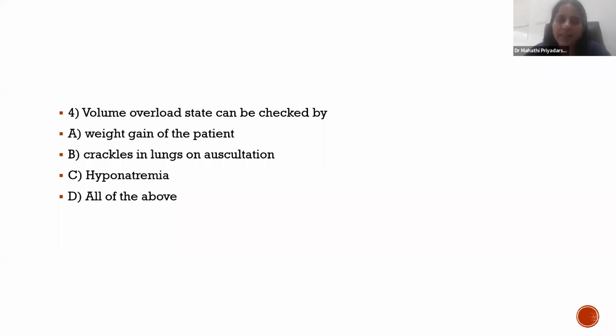See, there can be weight gain, almost 1 kg per day. Crackles in the lungs, because the lungs are filling with water, so you can hear crackles. There will be dilutional hyponatremia, because the intravascular volume has increased. Due to that dilution, there will be hyponatremia. So all of the above are true to check volume overload state. Next slide, please.